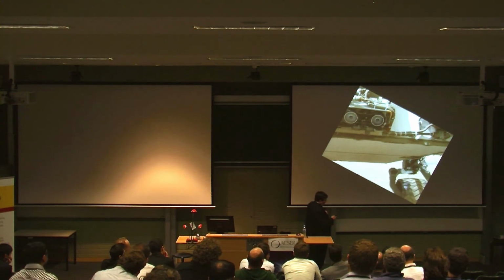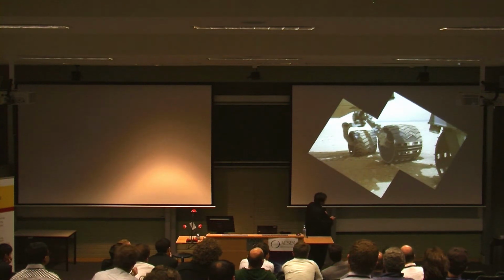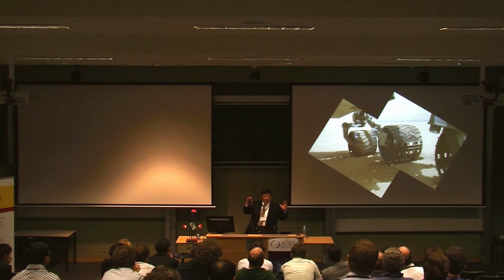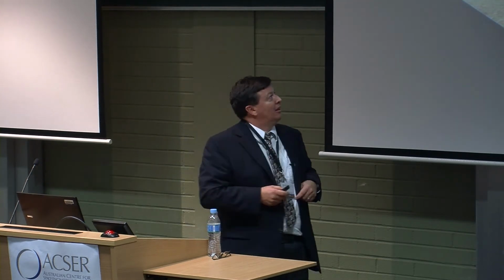And then we also looked at the wheels. You may notice in here, there's a little hole there. These wheels are a single piece of machined aluminum. And when we landed, we hit some rocks that actually made holes in the wheels. And we were all panicked. Then we went back and looked more carefully at the test wheels that we'd done, and they were full of holes. So we said, oh, okay.